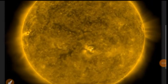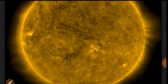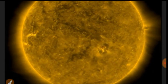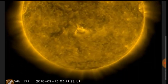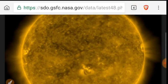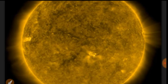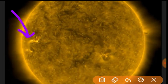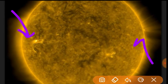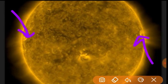All right, so before we overanalyze this, we find ourselves taking a look at the sun in the ever-popular 171 angstroms. Got some activity over here, and some big magnetic loops over here. Pretty nice.